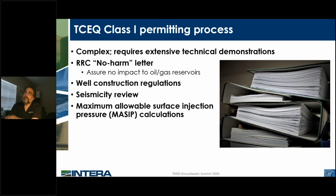There's calculations involved for determining what the maximum allowable injection pressure is at the injection well. So the idea is that when you're injecting fluids into the subsurface, there has to be additional pressure at the surface to get them into the formation. If that pressure gets too high, it can result in hydraulic fracturing of the formation. So you can frack the formation if the pressure is too high.